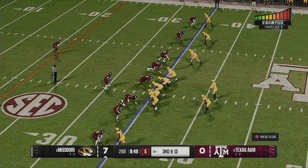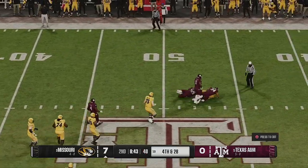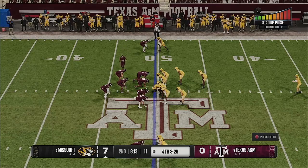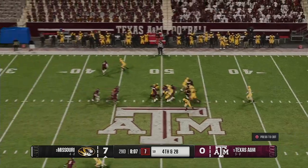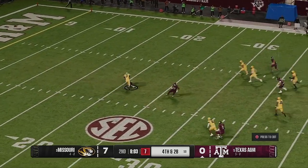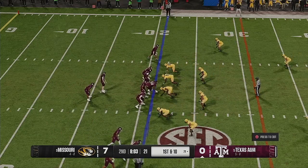A long way to go for the 1st down, but needing this crucial conversion right now. He's running out of time here. Decides not to throw it and will take an enormous loss on this side. Punt team making their way on the field. And the coverage team makes the stop on this return. And here comes the Texas A&M offense back on the field.